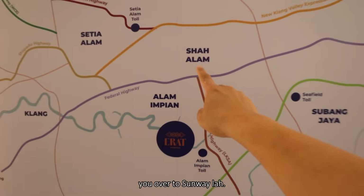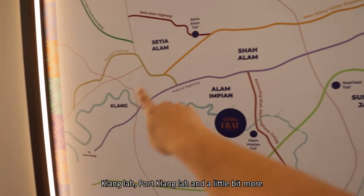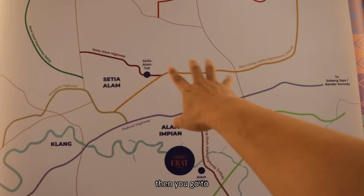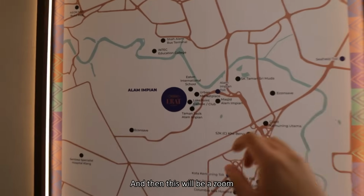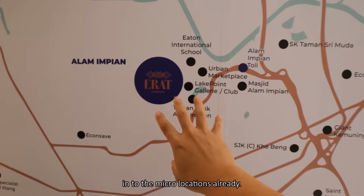And from there, it connects you over to Sunway lah, Klang lah, Port Klang lah, and a little bit more then you go to Seri Alam side of things already. Yeah, pretty convenient. And then this will be a zoom into the micro locations really.